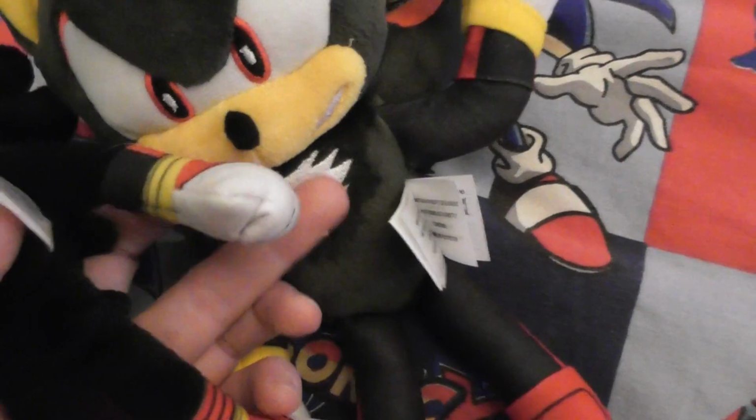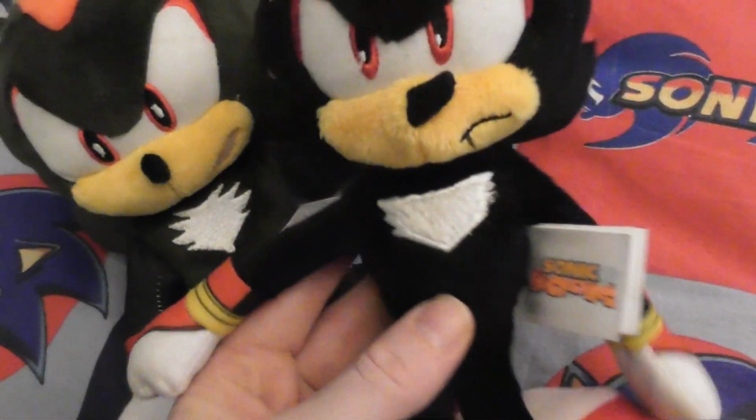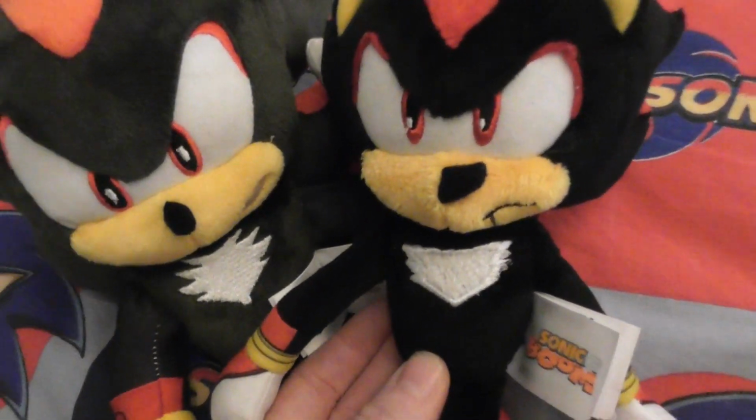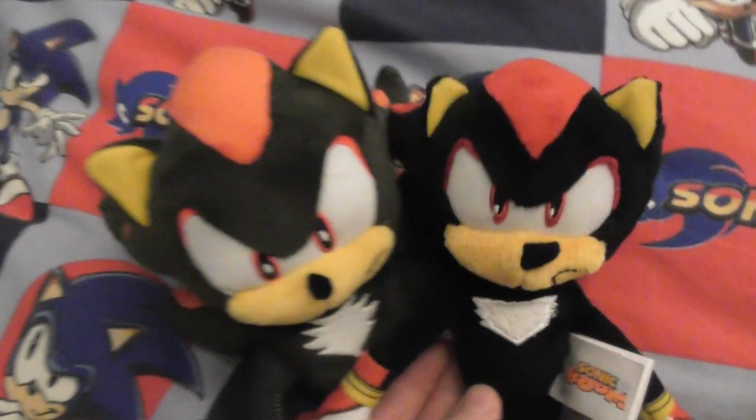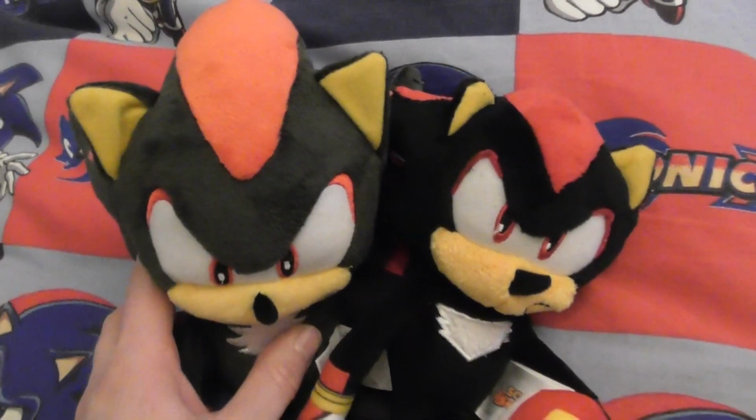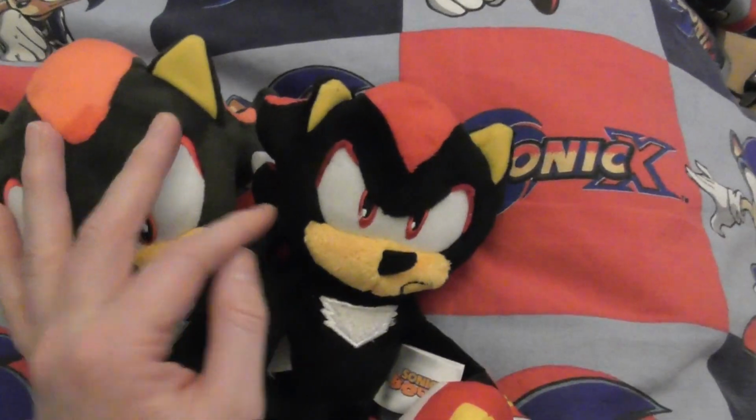Compared with this guy here, he has an entire embroidered little piece. And here, actually, it's a different material, but still, the shape is quite the same. Also the colors of the muzzle. But what's really obvious is this dark gray material on Shadow compared with the very dark black of the right one.